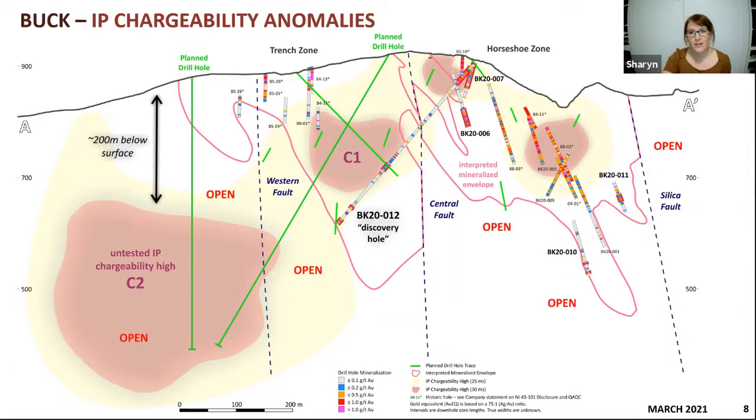As well, we also identified a new style of mineralization. So this is found at the top of hole 12, hole 7, and also hole 6. You can see they're in the horseshoe zone. So it's a sphalerite mosaic breccia, full of sulfides, very zinc rich. We're getting grades of 40 meters of 1 gram per ton gold. In hole 6, 46 meters of just over 1 gram per ton gold. It's thought that this system is very complex. So there's multiple phases of mineralization, lots of fluids running through the system.